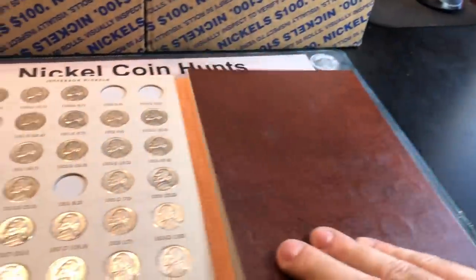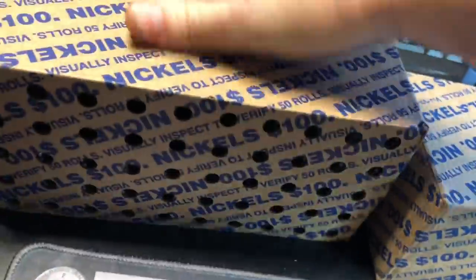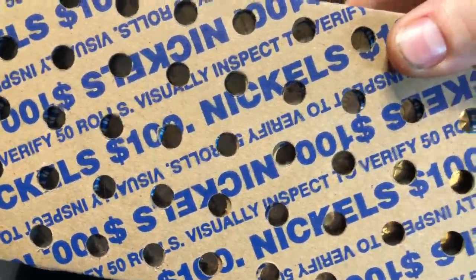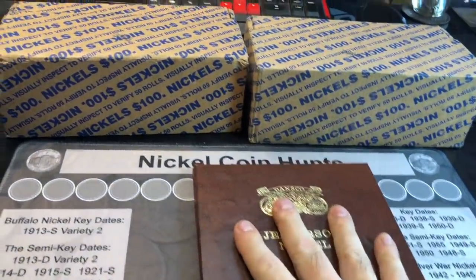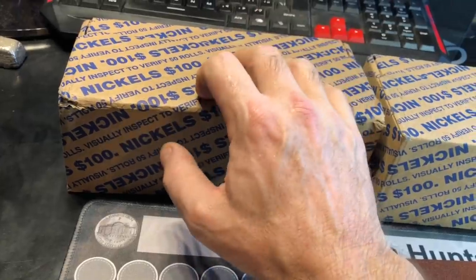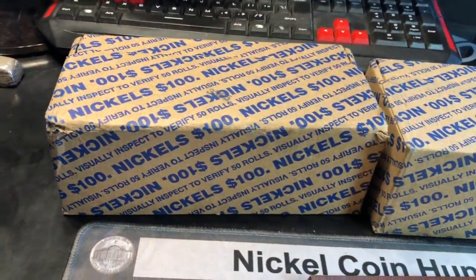Now that you're caught up on where we're at, we've got to begin this hunt, and because I have 2 boxes that have the holes in the bottom, we were able to see that they were already circulated nickels, so I can actually do live openings with you guys next. Let me clear away the album, we'll grab the first box, and maybe if we find enough in the first box, we won't need to go to 2. But let's go ahead and get a live opening next, and I'll be right back.